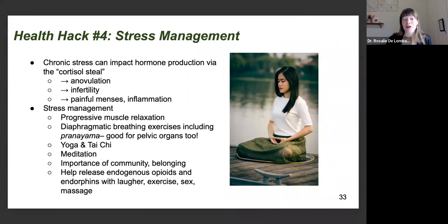It has far-reaching effects. But some mindfulness techniques that are really helpful include progressive muscle relaxation and diaphragmatic breathing, including Ayurvedic pranayama or breath work. This is also good for relaxing the pelvic floor and the pelvic organs, right? Which might be a place where people hold their stress. Yoga and Tai Chi are again movement regimens that are stress relieving as well.